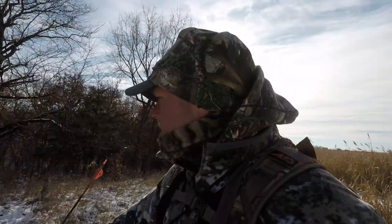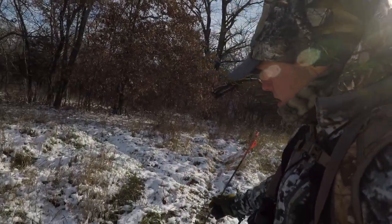Alright guys, so I just found the arrow, just picked it up, really wasn't hard to find. Man, you can tell my white fletchings are red. This is that trail that I was talking about in the stand. It snowed Thursday night and it's beat down, so yeah, I'm gonna put this arrow back in the quiver and get on the blood trail here.